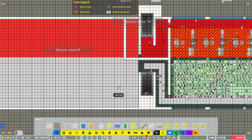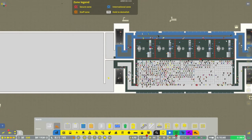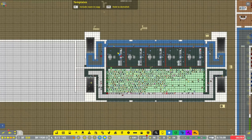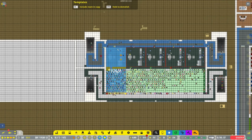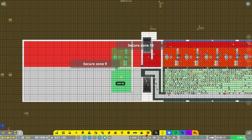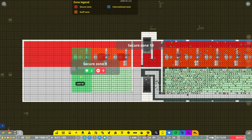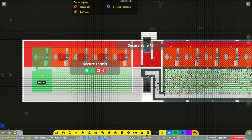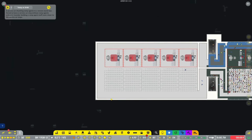So hopefully what I'm doing here actually works out. So let's just see if I can copy and paste some stuff. I want all of this right there. And I basically want to try and do maybe 5 more. I think 5 more security checkpoints, they have to be enough. So that's 2 right there. That's 3. That's 4. And that's 5. That's gotta be enough. There's no way that's not gonna be enough.